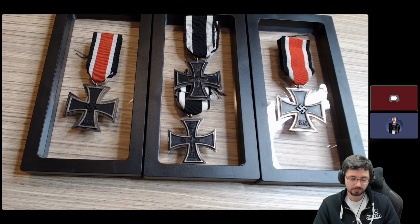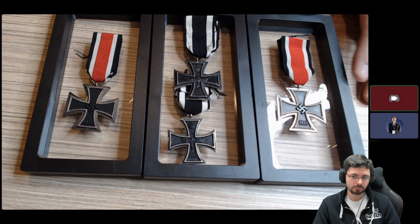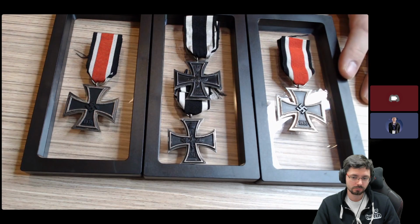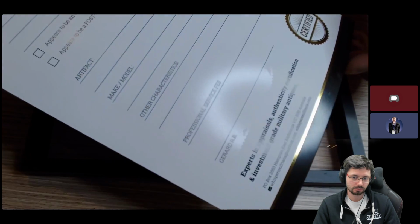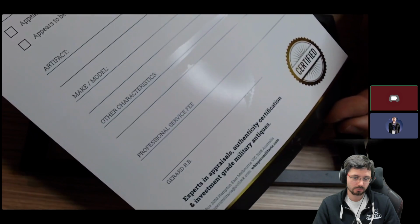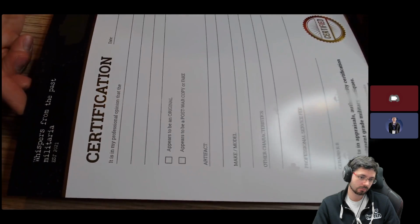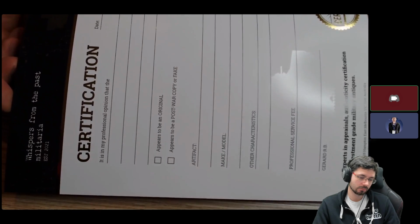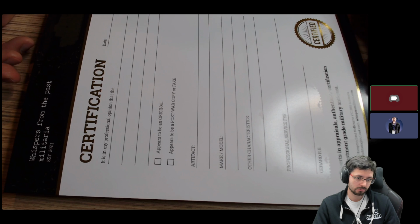These pieces are also going to come with one of these wonderful cases, and also an original certificate of authenticity, which I'll draft up so you can see you've got the tiger in the background on the certificate. That will come from Whispers from the Past Militaria to authenticate the piece, so that there's no confusion further down the track that it is an original piece and it's been certified.